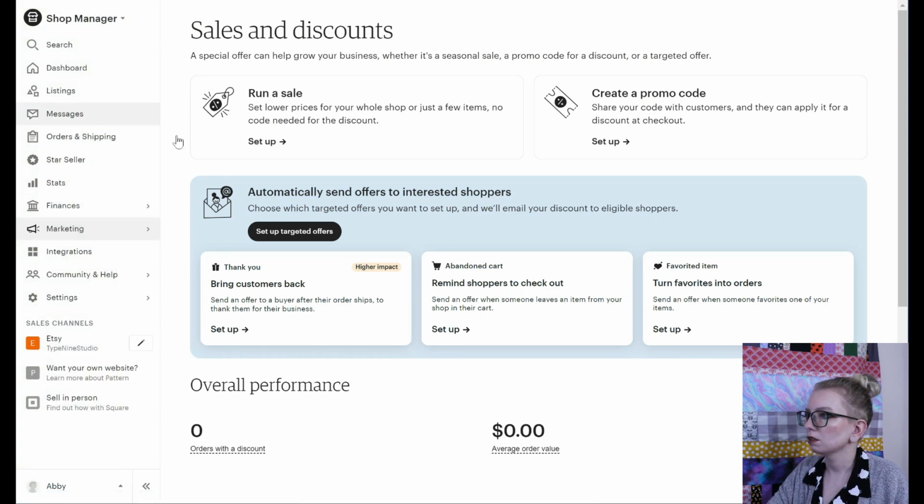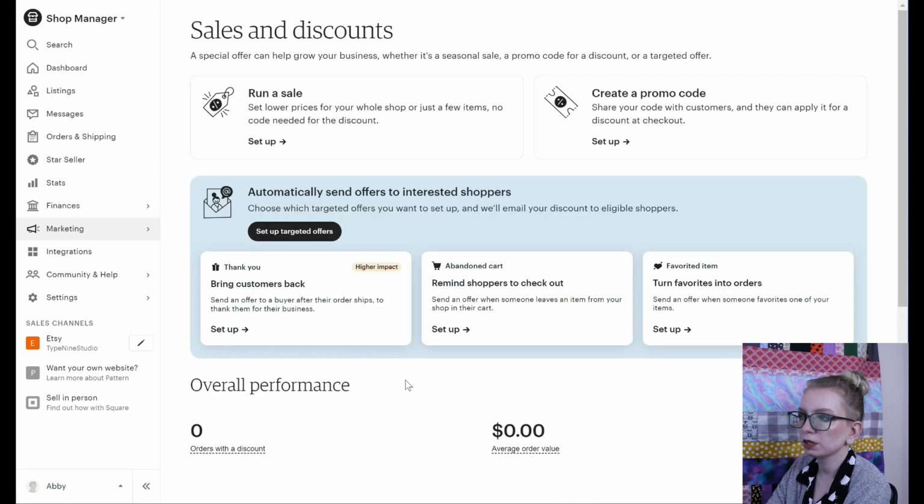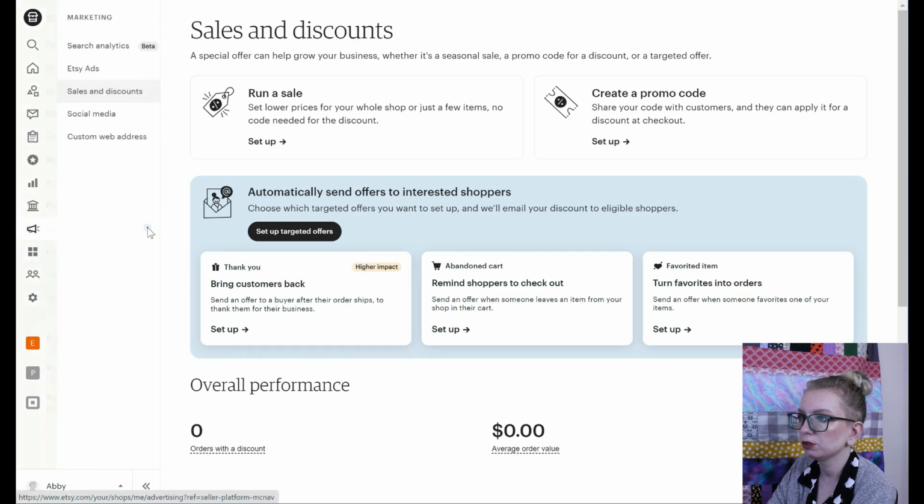And the next one is sales and discounts under the marketing section. So you can add a sale, you can do promo codes to give out to people, and you can send out automatic offers. So you can do a thank you after their order ships. You can send a thank you coupon. You can do abandoned cart ones or ones for people who have favorited things. So this is really up to you, and I will again explain this more in detail in a future video. This is just where you can find it.